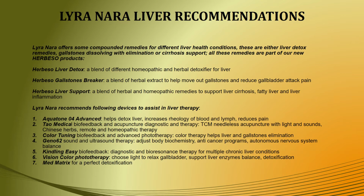It's a blend of different homeopathic and herbal detoxifiers for your liver. We have the HERBESO gallstones breaker. It's a blend of herbal extracts to help move out the gallstones and reduce gallbladder attack pain. And then we also have developed a HERBESO liver support, which is a blend of herbal and homeopathic remedies to support liver cirrhosis, fatty liver, and liver inflammation.